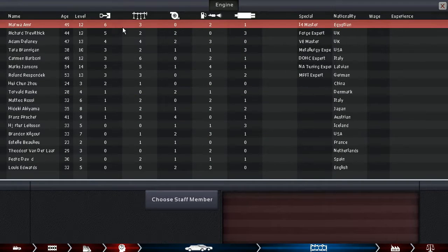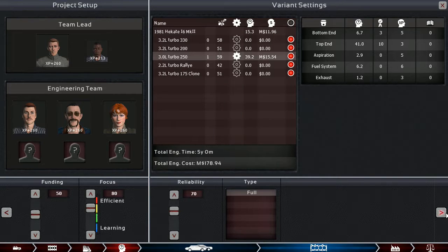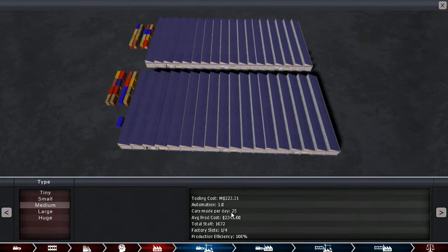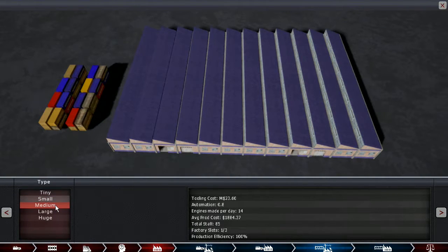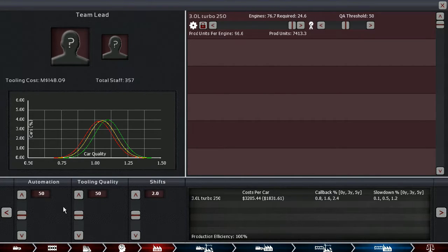Then we need a forge expert and a metallurgy expert, because why not? Then for the car, how many cars do we make per day? I think more than 6, to be totally honest with you. 25 a day, that's roughly like 800 or so per year. Yeah, then leave this the same. Yeah, let's just leave this the same.